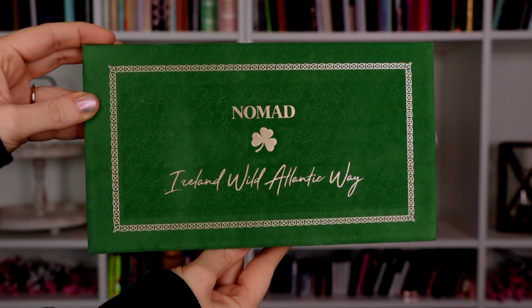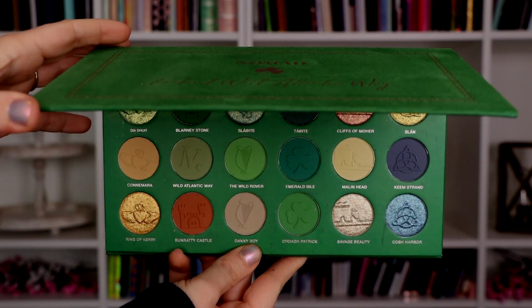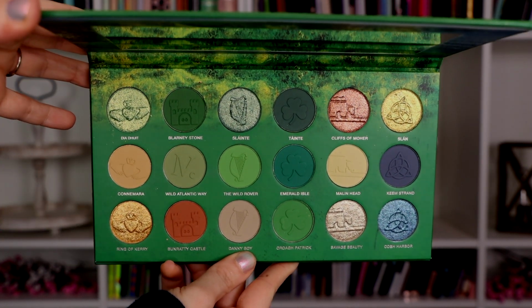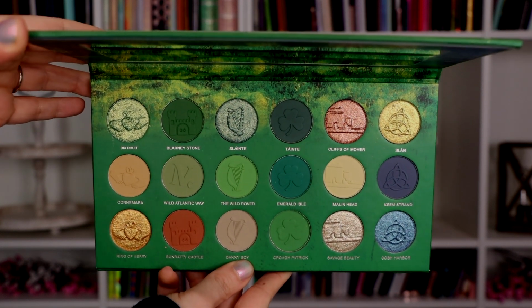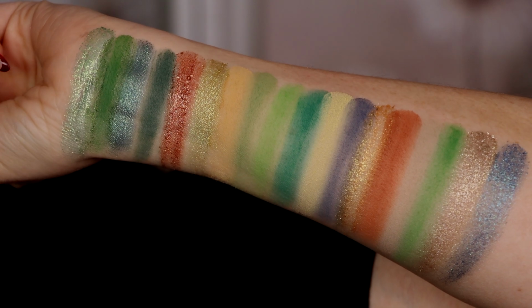I'm going to show you 3 looks, and I'm really excited because I feel like this color story is really fun. Now, if you're not someone who likes green eyeshadow, then this palette is not for you because it's very green, but personally, I love green eyeshadows and I think this color story is really fun. So I'm excited to show you some looks with this.